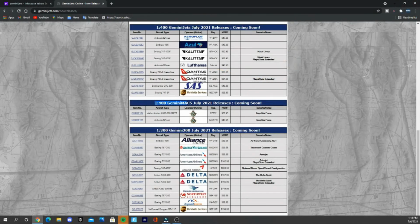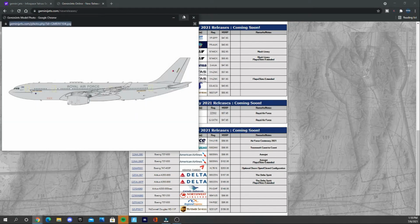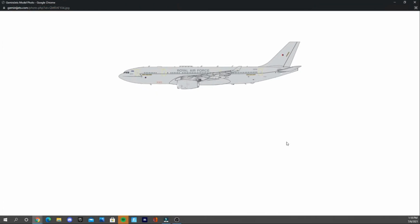Alright, moving on to the 1400 Gemini Max releases for July. We have the Royal Air Force A330-200 for $57. Let's take a look at that. Gemini Jets always does a great job with the military aircraft. As you can see, all the detail at the top is amazing, and your typical gray paint scheme.